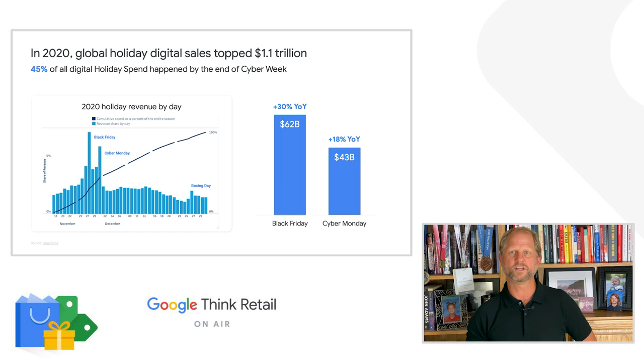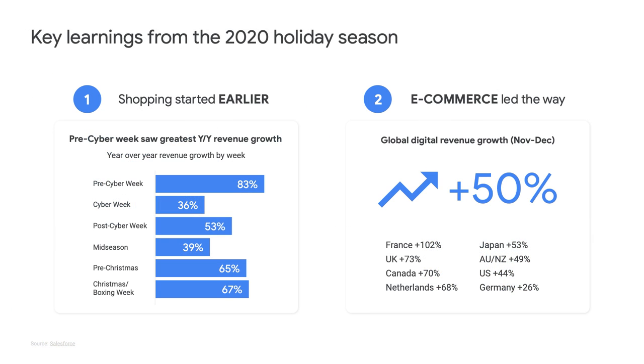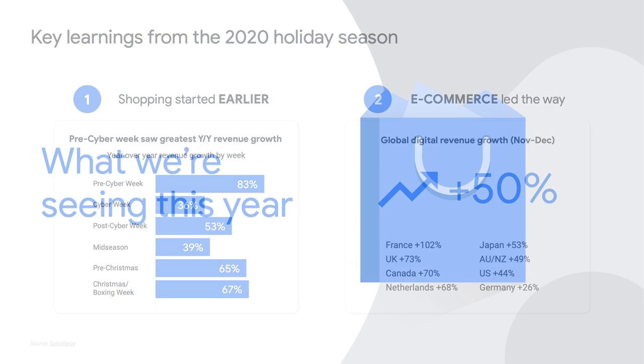Starting off, the 2020 shopping season was the biggest ever for digital spending with $1.1 trillion in global sales. 45% of all digital holiday spend happened by the end of Cyber Week. As you can see from the stats, we saw tremendous growth during last year's holiday season. Shopping started earlier, with the period before Cyber Week seeing the greatest year-on-year revenue growth. E-commerce also paved the way with 50% more digital revenue worldwide in November and December compared to the previous year.